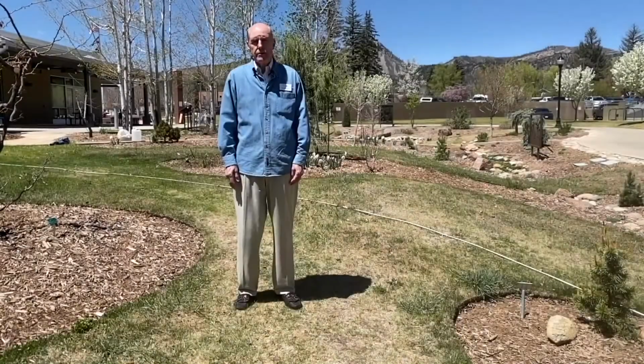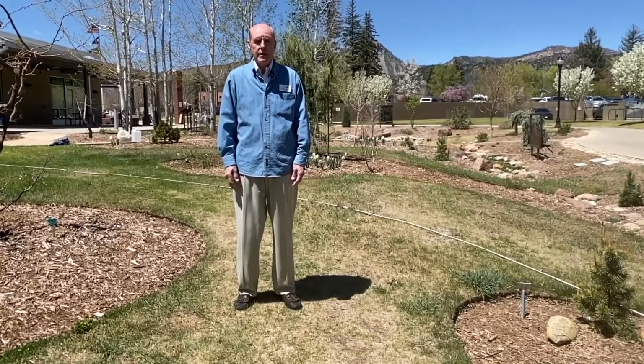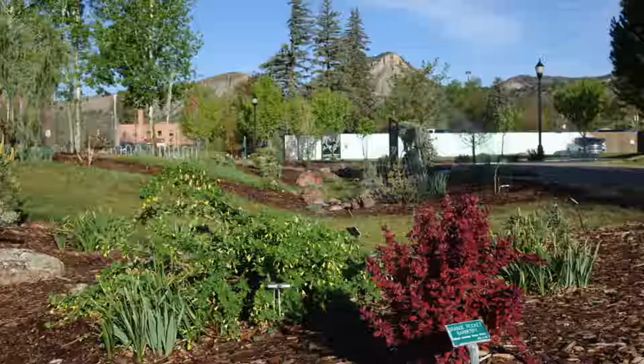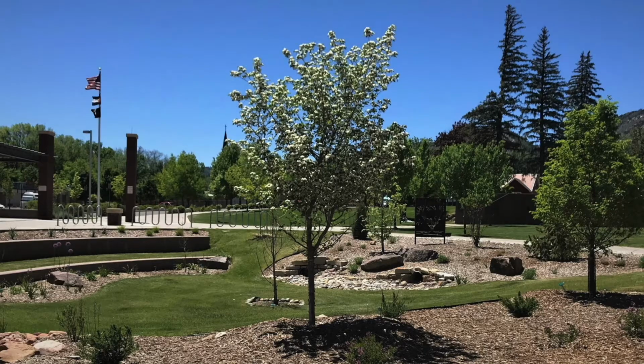Hello, I'm John Anderson, one of 29 volunteer docents of the Durango Botanic Gardens. We do tours of the gardens and answer questions from visitors. Here, on city property on the north side of the Durango Public Library, in 2018, we installed the Arboreta Gardens. I'm in the Cindy Smart Miniature Tree Garden, where we highlight diminutive and dwarf conifers that are especially well suited for the size and small city lots here in the city of Durango.